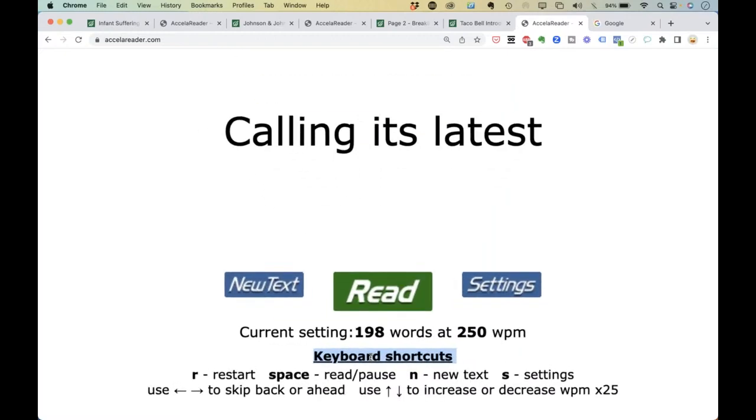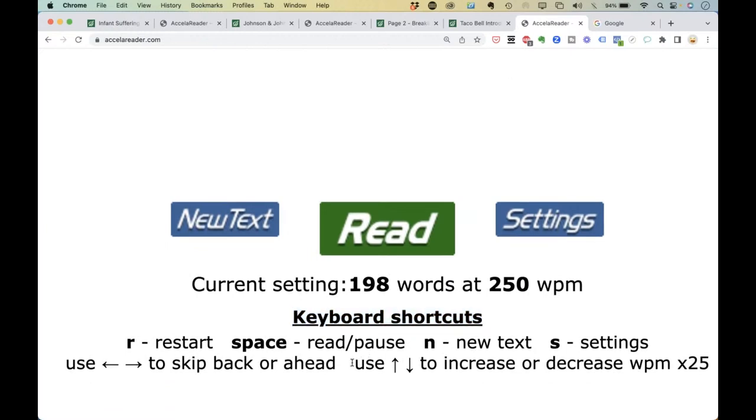And by the way, yeah, you can change that in the settings, but there's also some keyboard shortcuts down here. So you can use the up and down arrow keys to increase or decrease your speed by 25. Also, pretty helpful, the space bar. That's kind of like your play and pause button. So if it goes too fast, you can just hit the space bar. And if you got to go back, you just use the back arrow key to go back. Or you could use the right arrow key to skip ahead. And you can see the other keyboard shortcuts here.